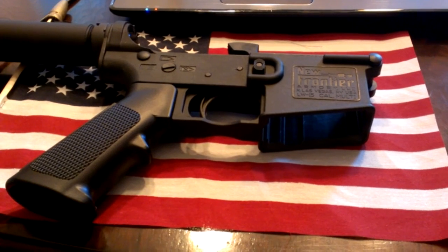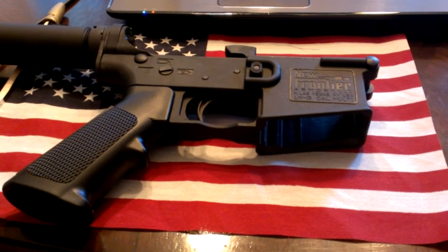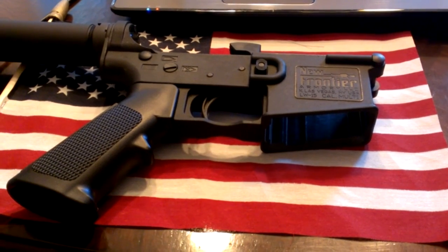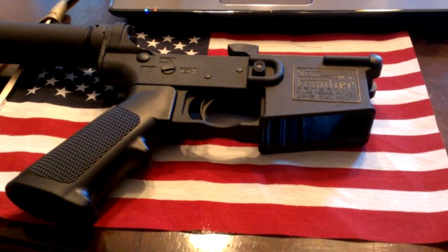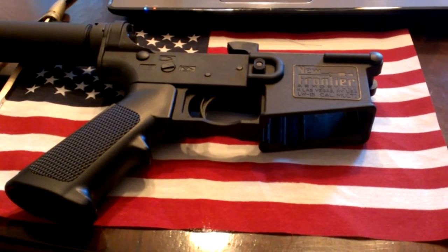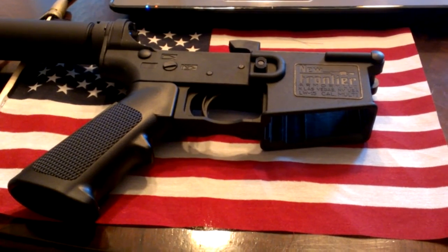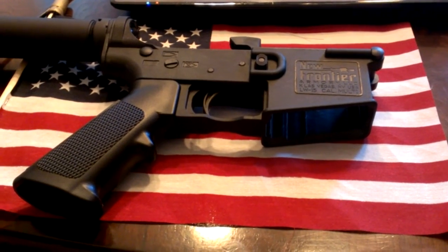And also, I think Glock should make a lower receiver. I think it would be a good market for Glock. It's a good reputable company that's been around since the late 80s, and I think it would be a good market for them to get into. I'm sure there's a lot of Glock owners, Glock fanboys that would love to have an AR with a Glock symbol stamped on the side of it. And I think they would look nice also. I'd probably get one too.